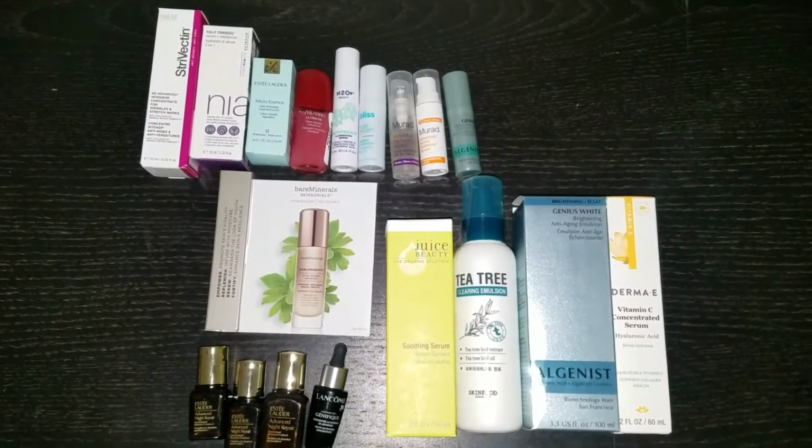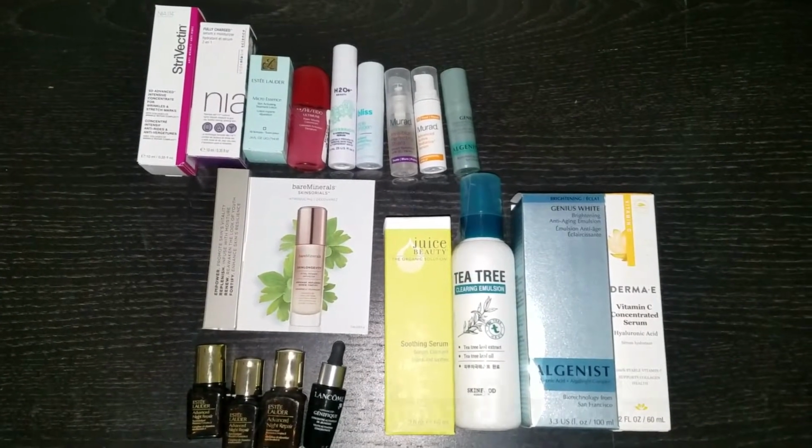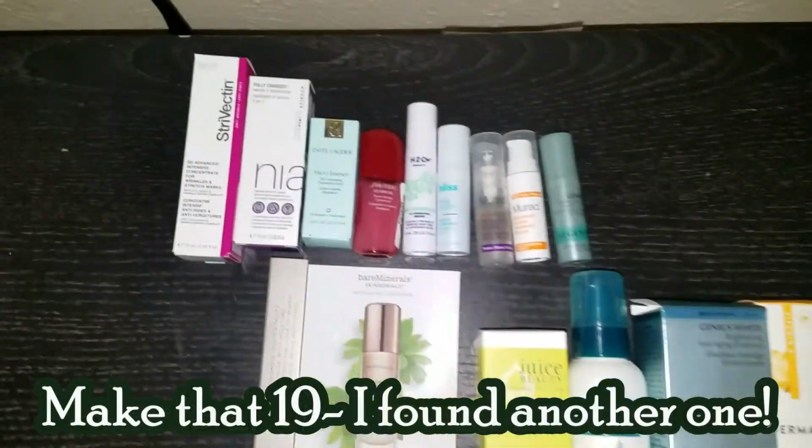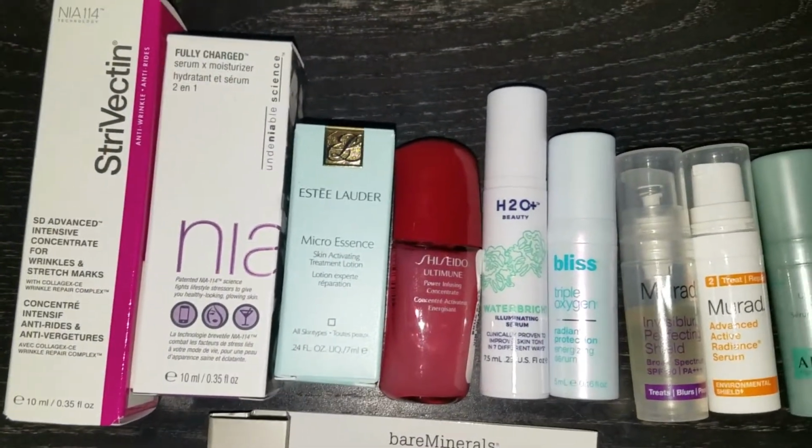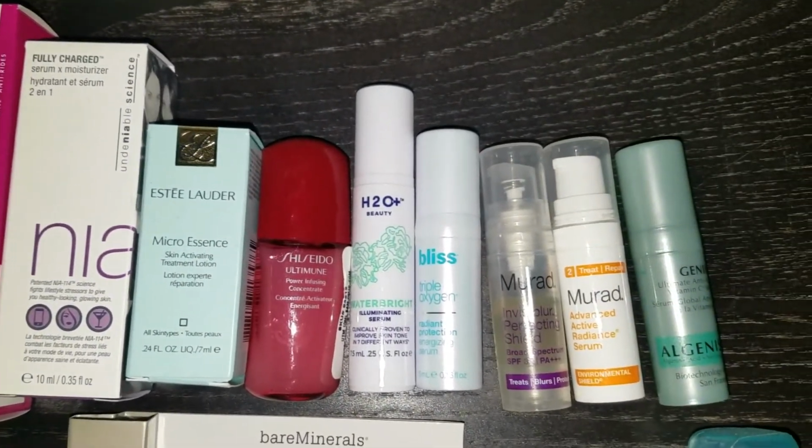Okay, so this is where it starts getting crazy. I have a total of 18 serums, and they're all from different brands. I'm just gonna quickly show them. All of this right here, they're deluxe size samples.